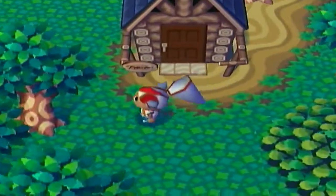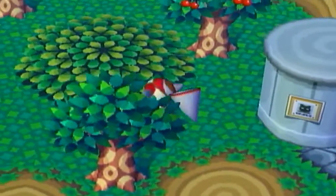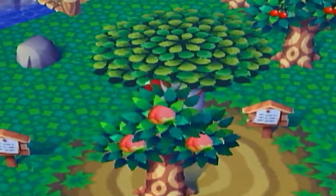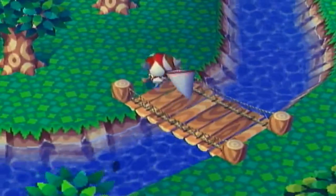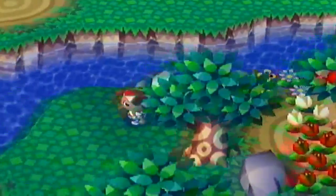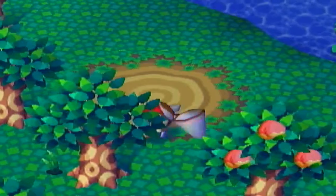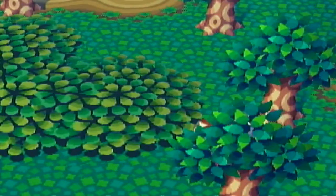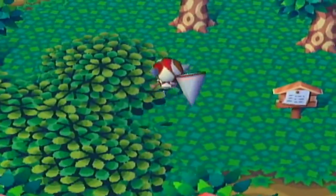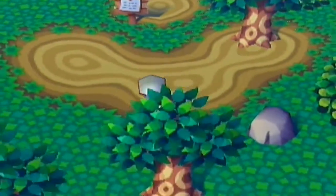That's a darner dragonfly. I just want it because it'll look cool in my house. This isn't terribly complicated, but damn it, it's making it complicated because it's the worst bug ever. It's not around here. Oh, there's a cockroach. That's why I didn't see one. Butterfly. Get rid of that. Tangy, you stay away. We're going this way now. No Tangy over here.